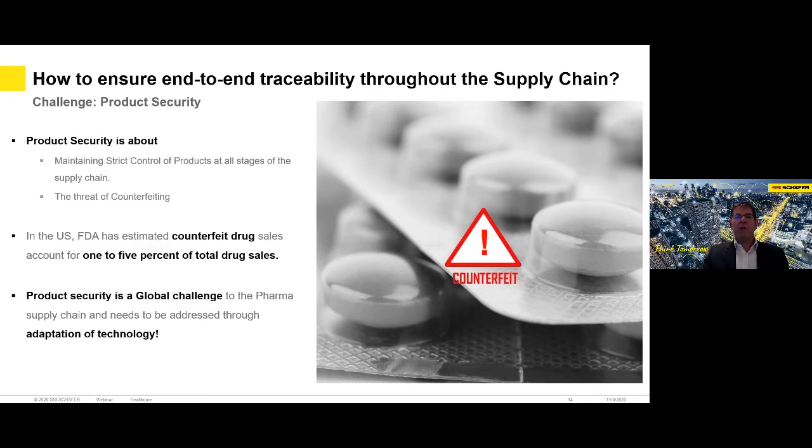But now let's talk about product security and the type of technology SSI SCHAEFER can offer to the market. Securing your products at every stage from manufacturing to distribution is an essential part of supply chain management, not least because counterfeiters target the pharmaceutical market. Preserving patient safety and brand reputation is a top priority. So the industry has reacted by developing a lot of technologies to improve track and tracing.